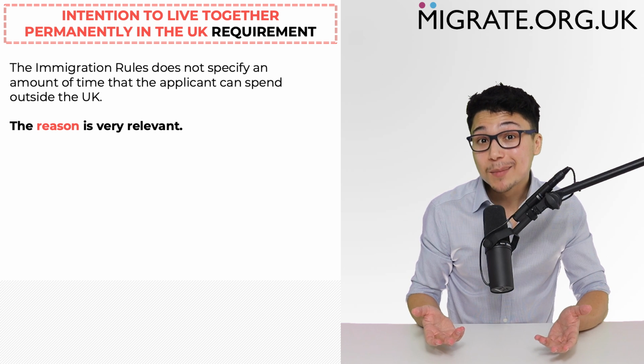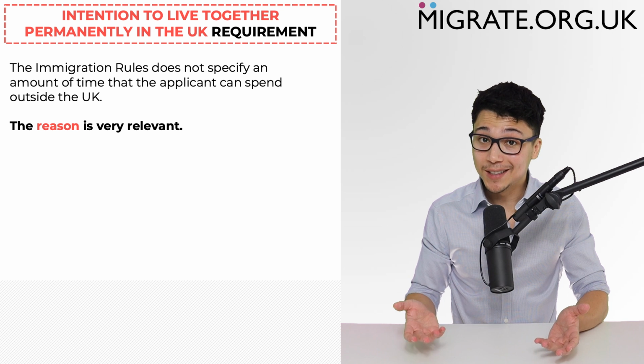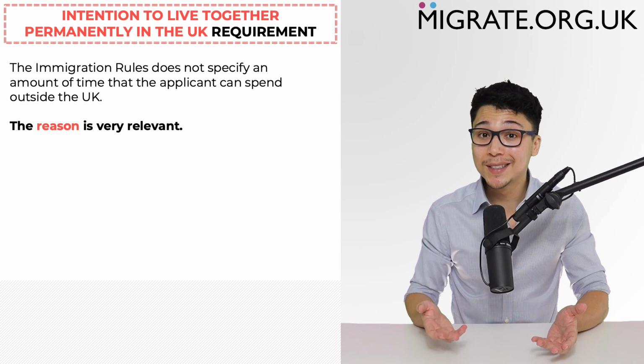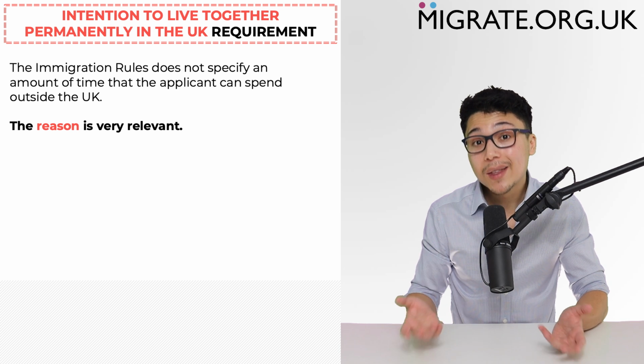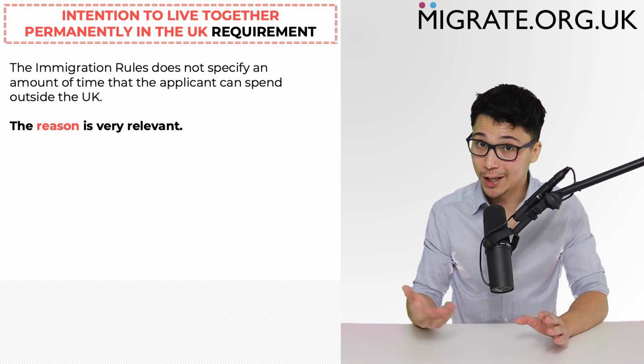The reason for this is that the reason for the absence is very relevant. One or both partners going on a study trip as part of a course and/or working overseas are examples of good reasons which justify spending extended periods outside the UK without calling into question the intention to live together requirement for each of these applications.